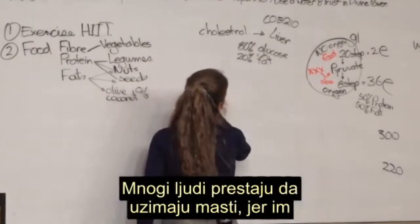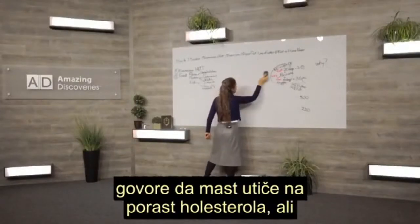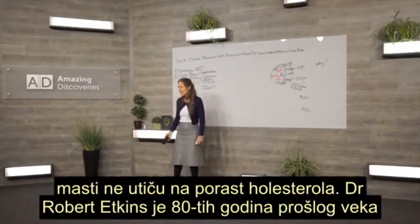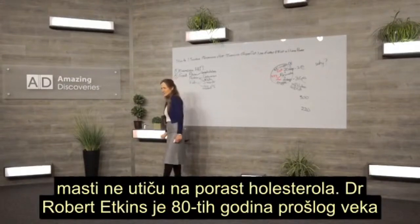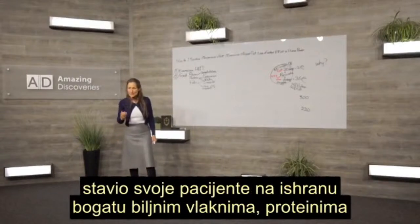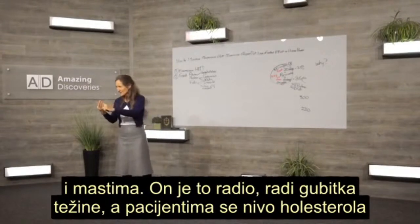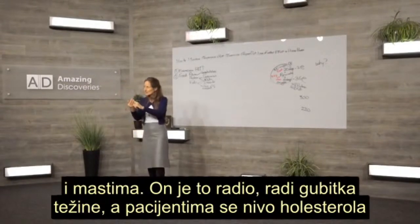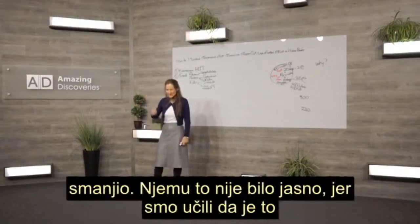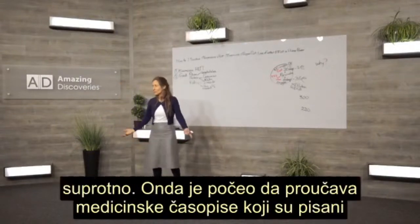Many people stop the fats because they're told that it's fat that raises cholesterol, but fat doesn't raise cholesterol levels. Dr. Robert Atkins in the 80s, when he put his patients on his diet, which was high fiber, very generous proteins and fats, he did it for weight loss. And his patients' cholesterol levels were coming down. He scratched his head. Because what are we told? We're told that those are the foods that will get the cholesterol levels up. But he found the opposite.